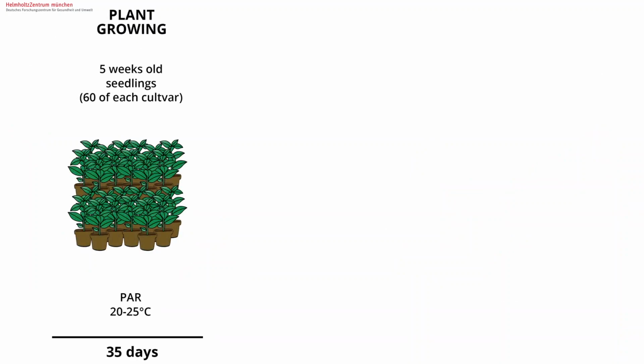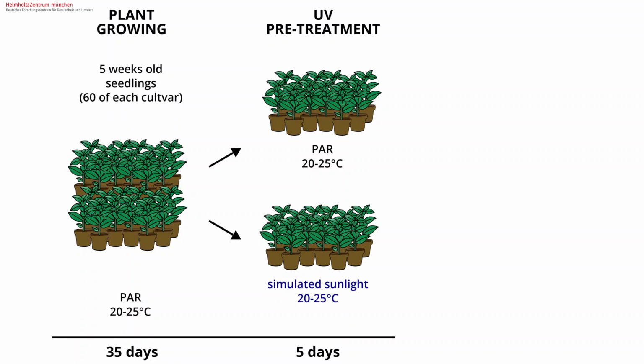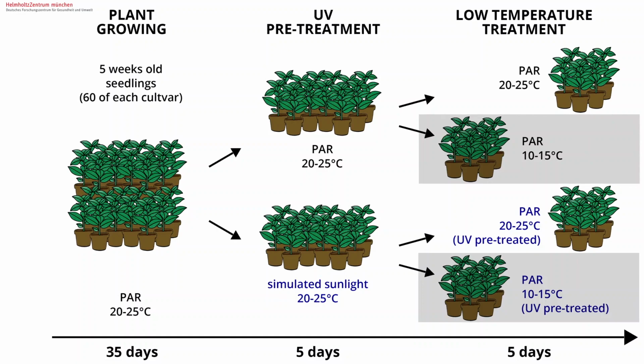Prior to the experiment, Dr. Winkler and her group pre-cultivated the seedlings in a sunscreen chamber under the climatic conditions of the control treatment. On the day I arrived, 5-week-old seedlings were organized into 2 groups. While seedlings in the first group were kept under control conditions, the other group was exposed to simulated sunlight for 5 days. Then the seedlings were further organized into 4 groups at that point of the experiment. Therefore, we had UV pretreated and non-pretreated seedlings in both control and cold chamber. The cold exposure of the plants was 5 days long as well.